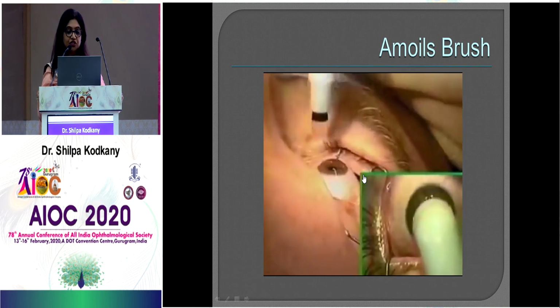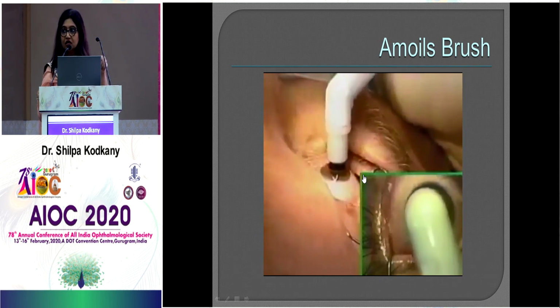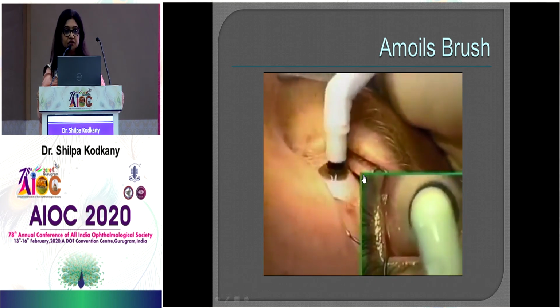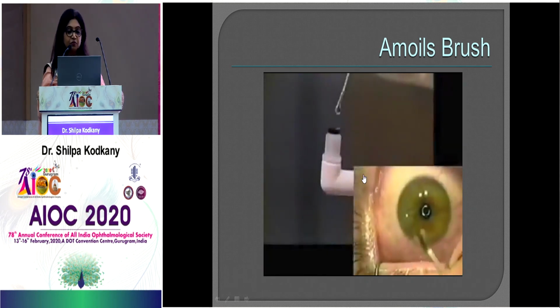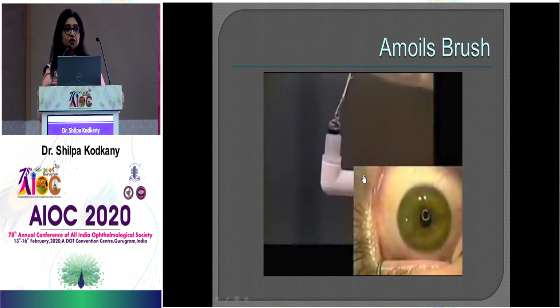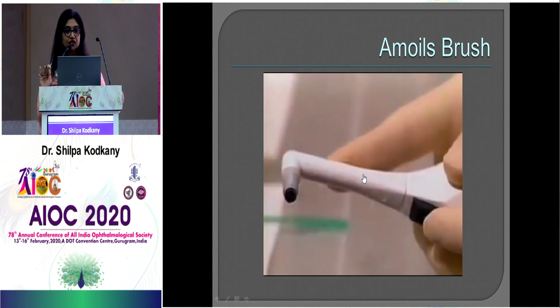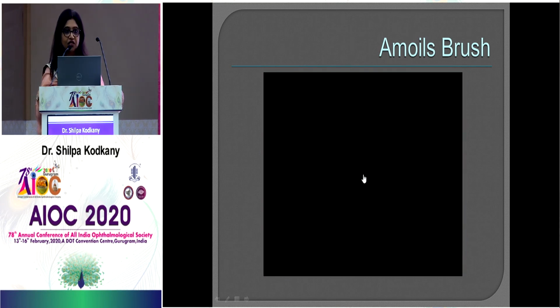This is the brush which rotates and revolves and helps in the removal of the epithelium. And you can make out that the epithelium is off because it gives that particular dry surface that you can see on the cornea. And that's how we knew that the epithelium was off. This was the Amoils brush, which did away with the alcohol and its problems.